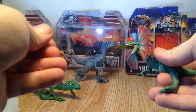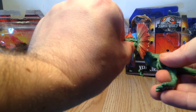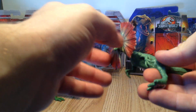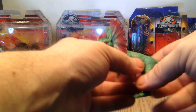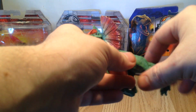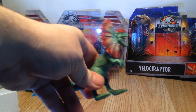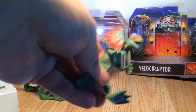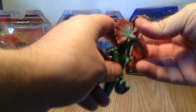So you can emulate it spitting the venom. Now, the jaw isn't articulated on it. It doesn't have anything in the neck or head for articulation. It does have articulation in the arms. Now, with the budget ones, they have just standard swivel joints. In some of the other ones, like the Dino Damage Battlers and even the Legacy Collection ones, they actually have ball hinges for some of the joints.